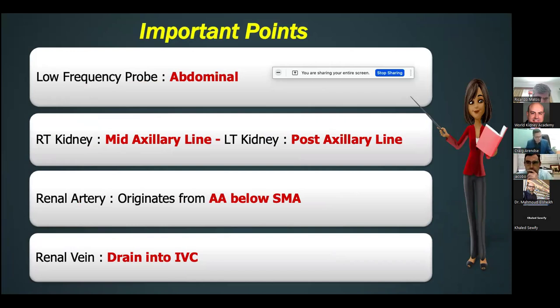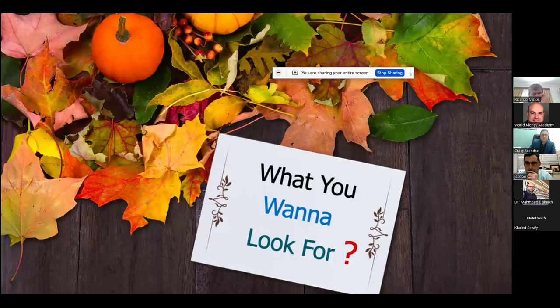When you look for the right kidney, you have to focus on putting the probe at the mid axillary line, while for the left kidney, you choose the posterior axillary line. Don't forget the renal artery originates from the abdominal aorta below the level of the superior mesenteric artery. Also, you have to understand that the renal vein drains into the inferior vena cava.